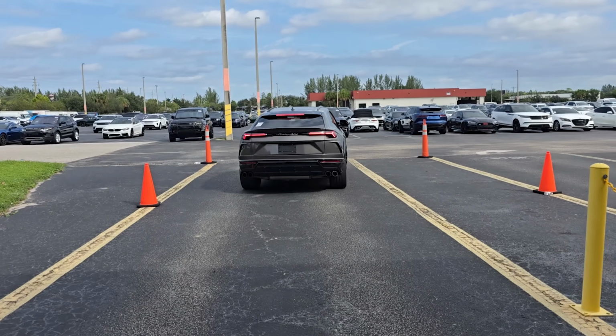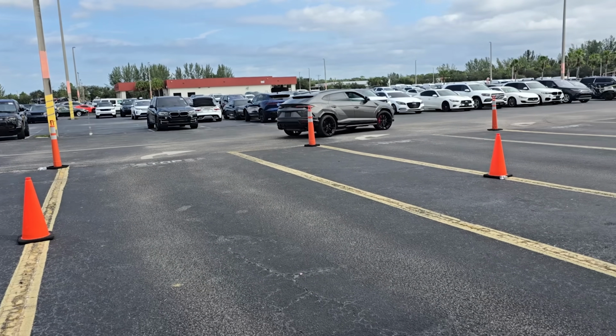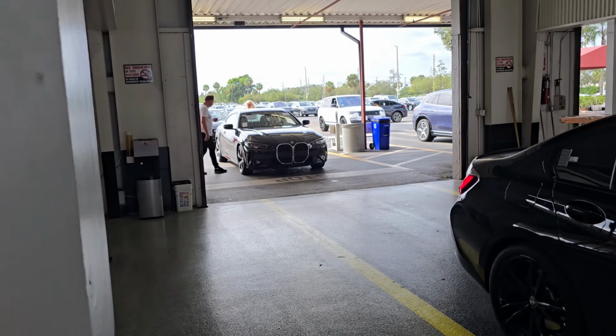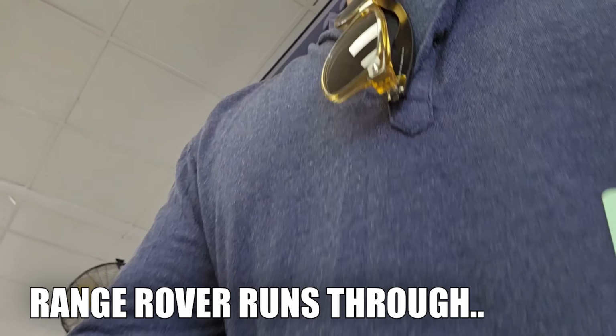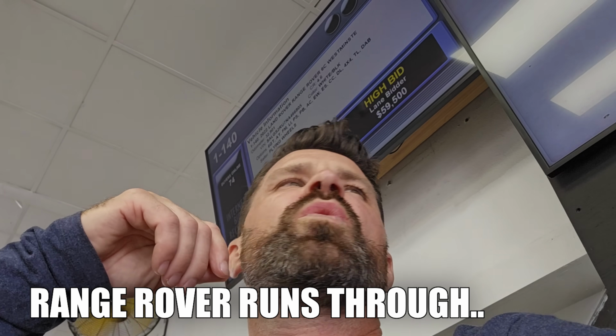155K on the Urus, that is the cheapest one I've seen. If I sell the Cybertruck and the Range Rover, I could buy that. After this Audi R8, that is absolutely beautiful. My Range Rover runs through up there, so we'll see that in just a second. 97, no bids. I don't think any bids. Here we go.